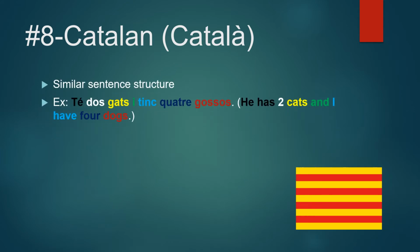Catalan is easy because of its grammar, which includes the same sentence structure as English. If we look at this example, saying "he has 2 cats and I have 4 dogs," which is "Té dos gats i tinc quatre gossos," we can see that it's pretty much translated word for word.